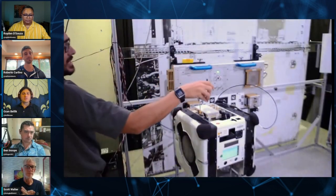What's the power draw of the electronics on board? I would say no more than a few amps, maybe 3 to 5 amps maximum total. At what voltage? I think the batteries provide 16 volts. So we have 4 16-volt batteries. Cool. And so does the 3 to 5 amps include the payloads that you attach to it, or is that just the navigation propulsion?